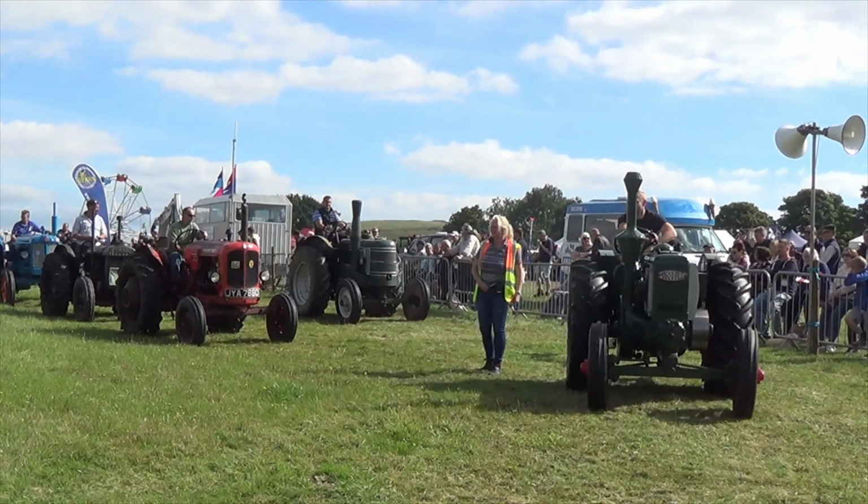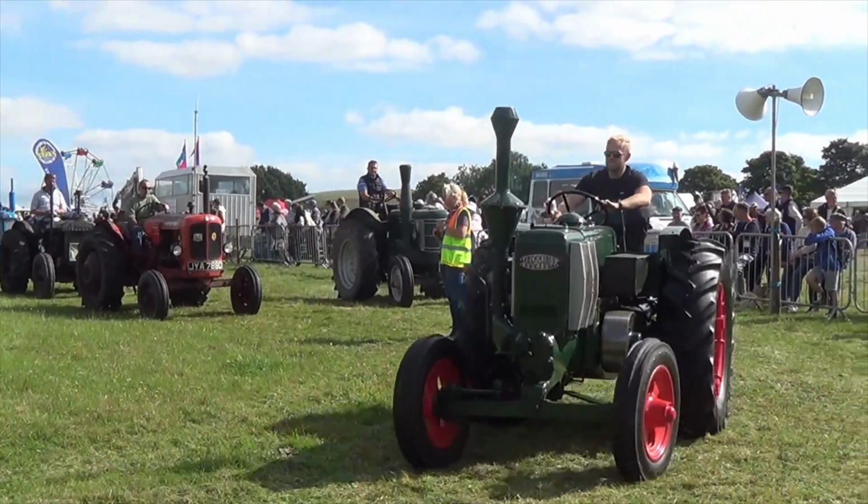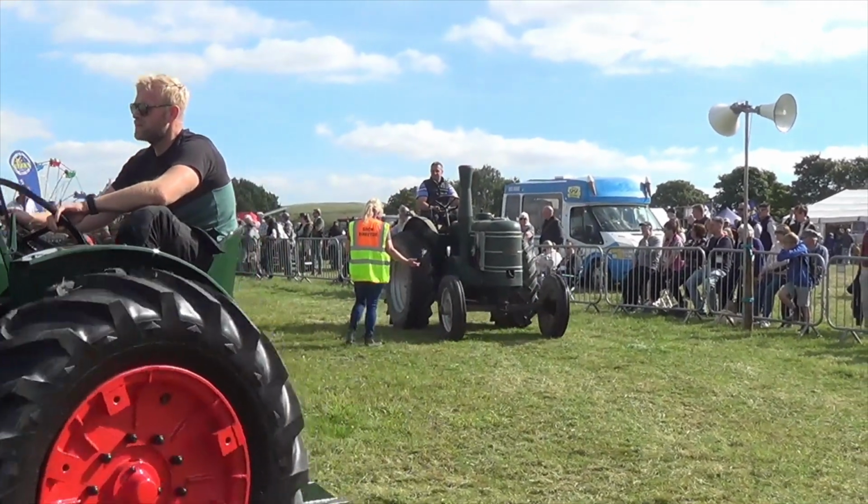Well, here's an interesting Fordson Major. This is fitted with, I think they're Roadless tracks, aren't they, on the back? Yeah, a friend of mine had one of those once. We used to call it a chip machine for cutting.